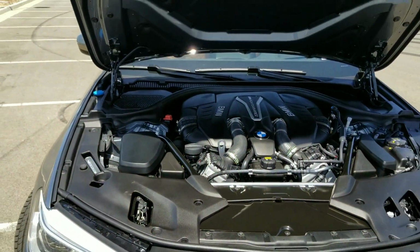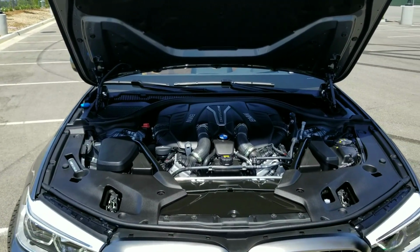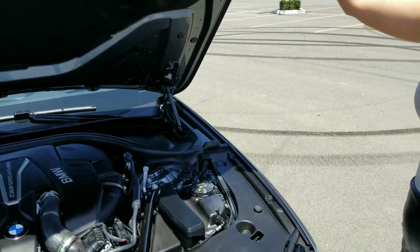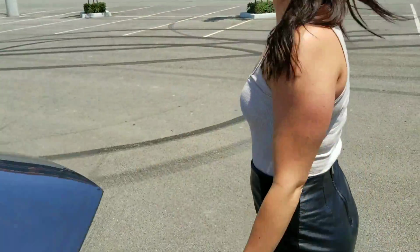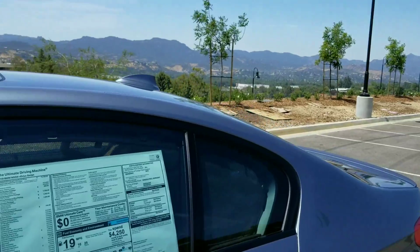Very nice M performance there. You got an 8-speed automatic sport transmission also in this. But let's go back to the sticker. Caroline, let's head back there. All right, she's going to read off some highlights for us.